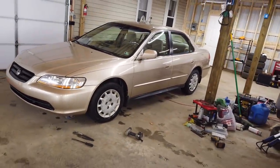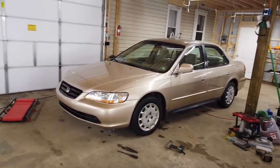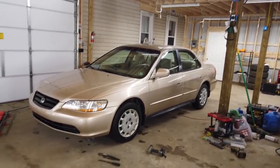There. You see what I'm saying? The black side skirts, black grill. It just kind of works. So, yeah, let's do a real quick service on this. And then we'll roll that ad footage.